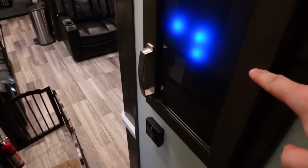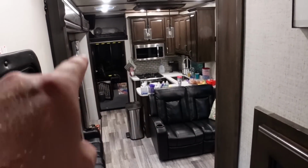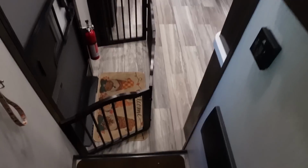And then a control panel here, which we'll see in just a second. And then we've got the living room here, and the kitchen, and then the garage out back there. So let's head down this way.